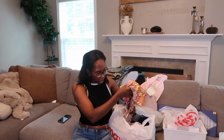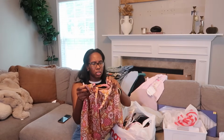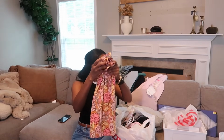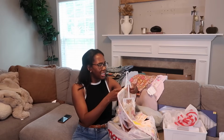Alright, so TJ Maxx also has stuff on clearance. This is a cute little dress for Lauren. This can be spring, summer, or even fall with a white shirt underneath it. But she loves dresses, so this was on clearance for $6. And this is a size 7. Also got her this cute little pumpkin PJ set. This is a size 6.